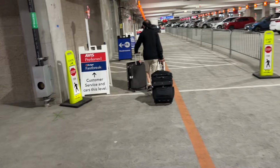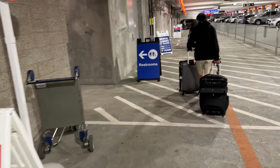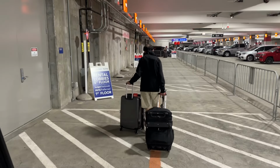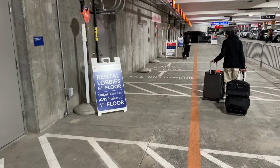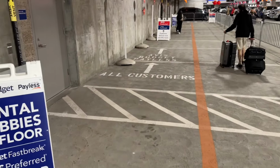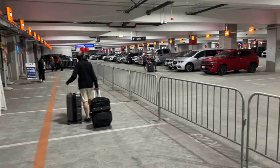And I'm not sure if it assigns you the car in the app, how that works. I really should rent with Avis sometimes, so we have a better idea. Just trying to check your comments here. Okay, rental lobbies. All right.